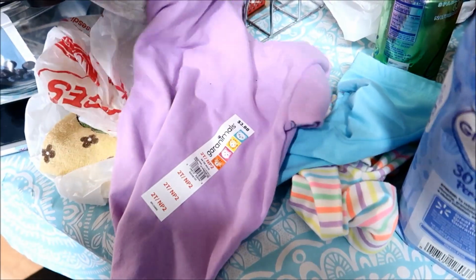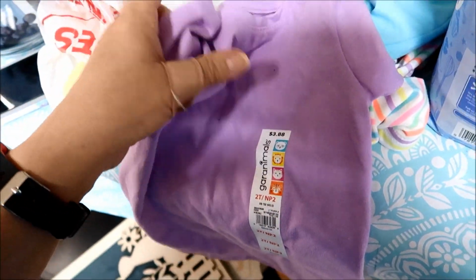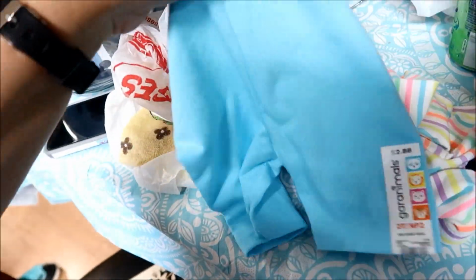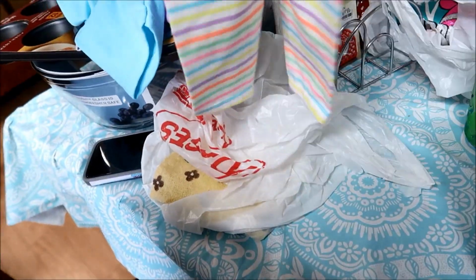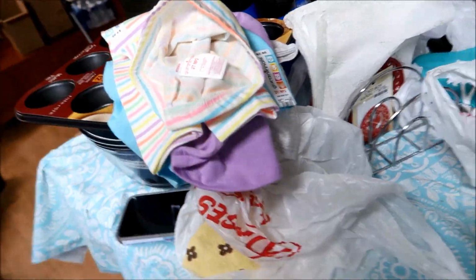I just got a plain purple shirt. I'm sure it'll get messed up and dirty. And then we got her a pair of shorts that she can wear with her I love colors shirt. And then we got her some leggings that she can wear with both shirts, the purple one and the I love colors one.